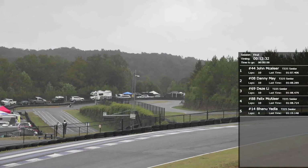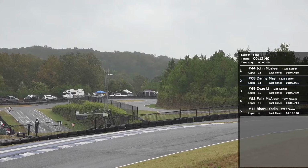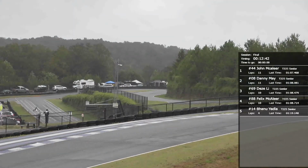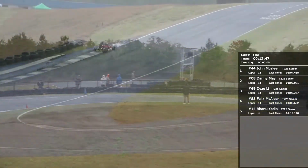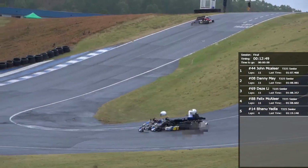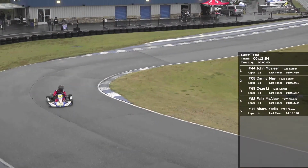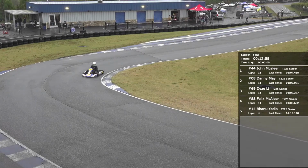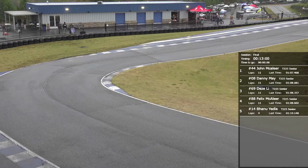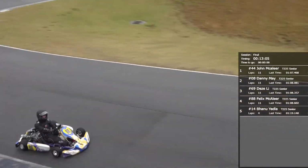Meanwhile, white flag's in the air. John McAleer takes that white flag. Coming up in pursuit, Danny May. Then that battle for third, Desi Lee and McAleer. Looks like Desi has it in hand for the moment, but as we have seen, anything can happen on the last lap or on any lap for that matter. But there's your leader, John McAleer, as he comes by our vantage point in turn number 4, followed by Danny May. Take a couple breaths, and now here comes Desi Lee and Felix McAleer.